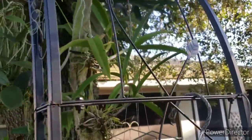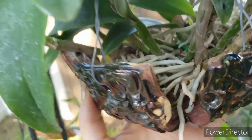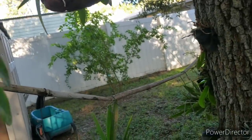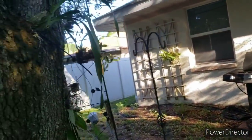So, and then we installed a reverse osmosis, and it changed everything drastically. Look at this girl rooting crazy. So these are just a few things to think about when you are thinking about watering.